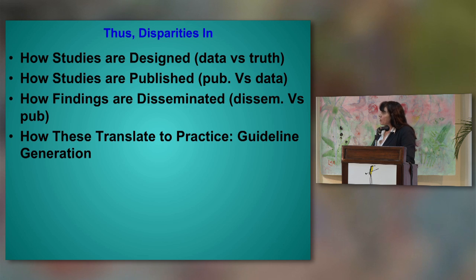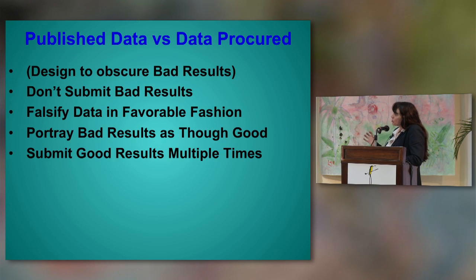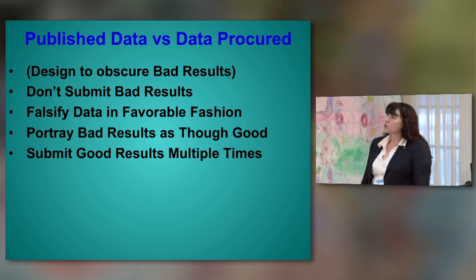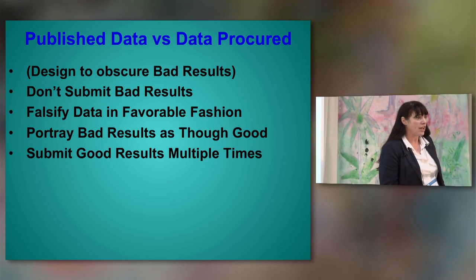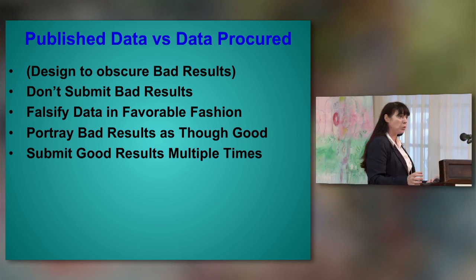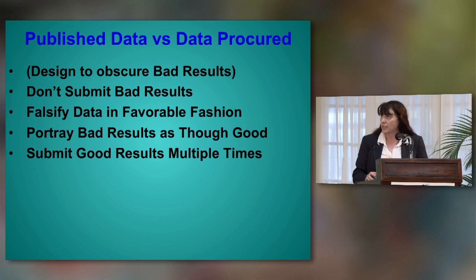So as we'll see, there are disparities in how studies are designed, how studies are published, and how the findings are disseminated, and in turn, how these translate to guidelines. We'll start with the issue of published data versus data that are procured. As we'll see in the slides to follow, it is commonly the case that unfavorable results are not submitted. There's even recent evidence that data are falsified in a fashion to make them look more favorable, that bad results are portrayed as though they are good, and that good results, studies that look favorable, may be published not once but multiple times in a way that obscures the fact that it's the same study.